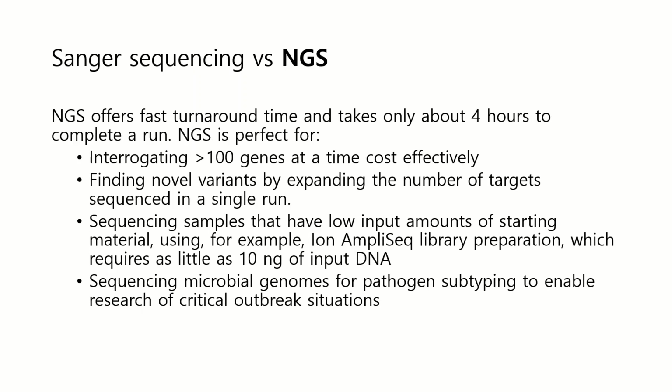NGS offers fast turnaround time, and it takes a very short time to complete the study. So NGS is perfect for interrogating a larger number of genes at a time and finding novel variants, or you can sequence samples with a low input amount of starting material. Sequencing microbial genomes for pathogen subtyping can also be done using NGS analysis.